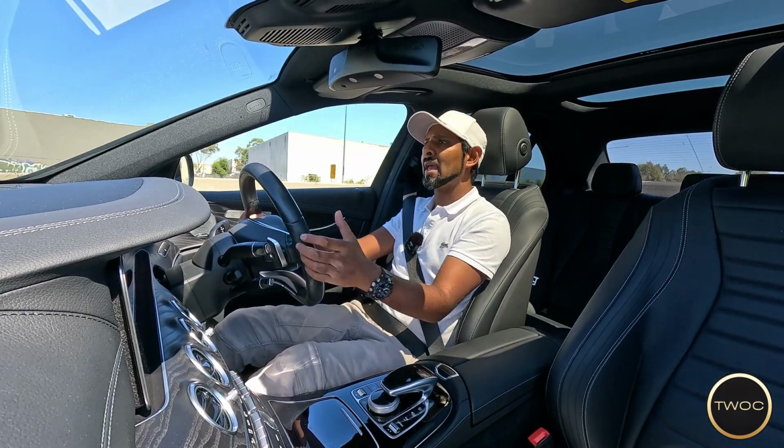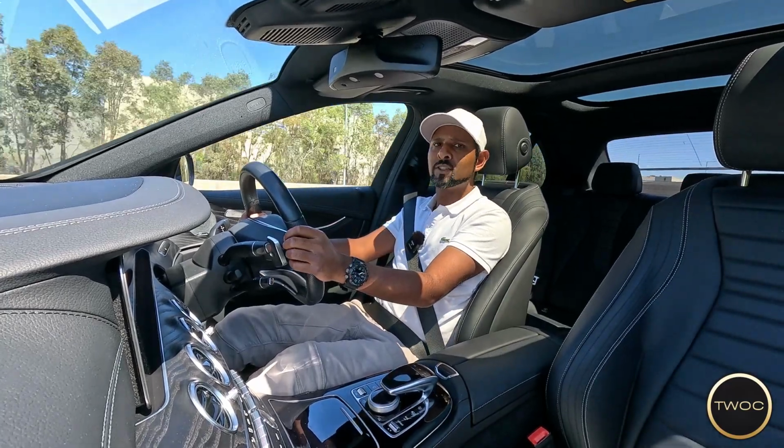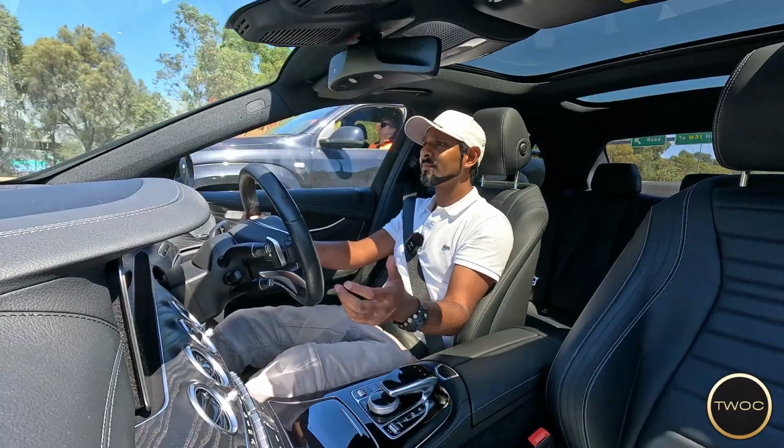It actually surprises me how composed it is, given it's a touch over 1,800 kilograms. It really manages its weight very well. All in all, I mean, this is just comfortable.